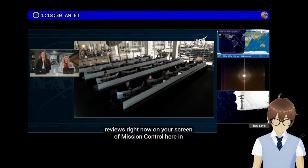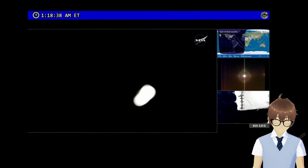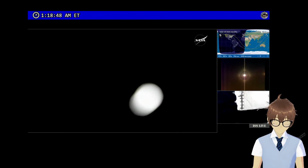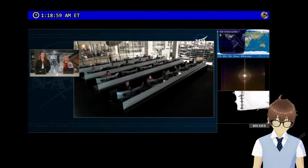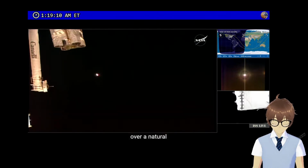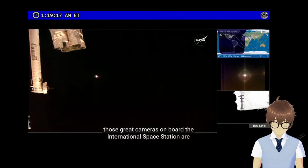Great views right now on your screen of Mission Control here in Hawthorne, California. It looks like we're starting to get maybe some views there of Dragon as well. These views are being controlled by one of the flight controllers in Mission Control Houston called Cronus, and they help to make sure that the cameras are in position to view not only visiting vehicles that are arriving and departing, but also help to ensure that cameras are in position to get great Earth views, ensure that perhaps if we're flying over a natural disaster like a hurricane or a wildfire, they are ensuring that those great cameras on board the International Space Station are being put to good use to capture all of the science and research that we can aboard the microgravity laboratory.